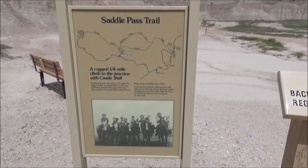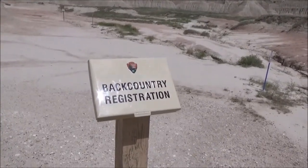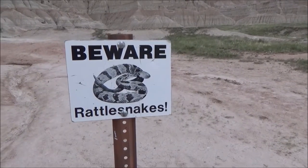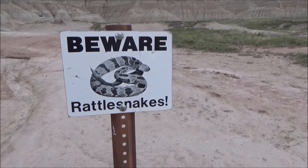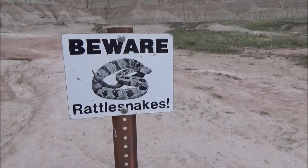Saddle Pass Trail, and you need to register if you want to take it. Yes, this is true because Lex and I just saw a dead rattlesnake that was run over on the road, and it was pretty gross.